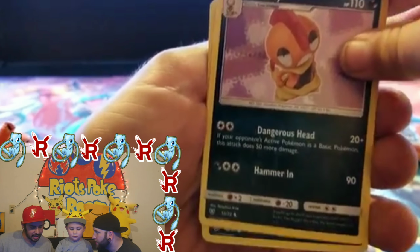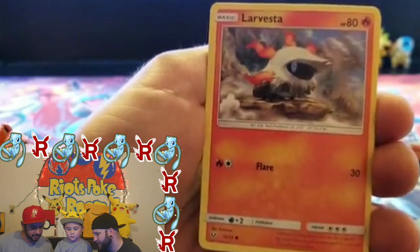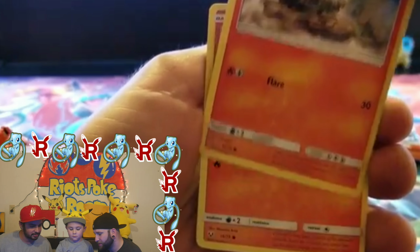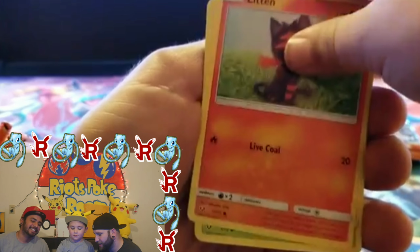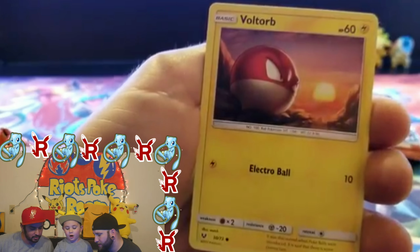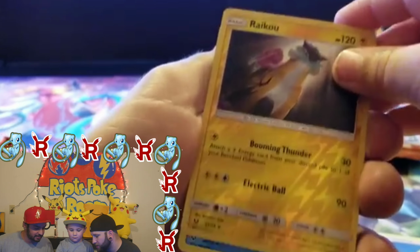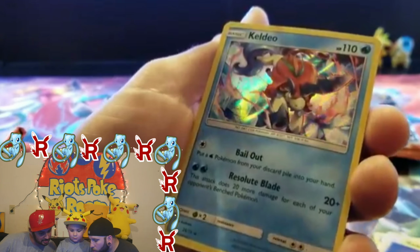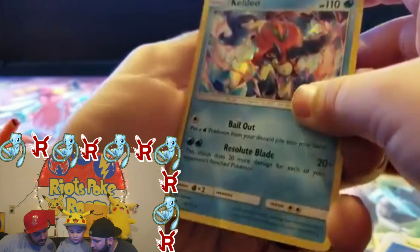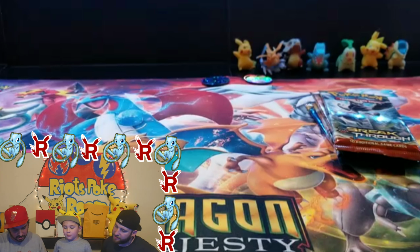No? I thought it was the one you just got in full art. Purloin. That sounds bad. Sounds like something you can eat. Litten with an eye patch. Breloom. It's Litten and Fox. Ooh, first, nice pull. Very nice. And you have... Ooh, Keldeo. That's nice. A holo. That was awesome. That one looks like... Man.